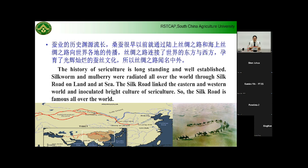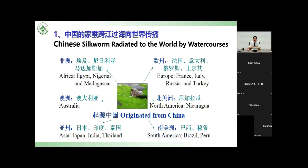So today, China's leader Xi Jinping re-mentioned the Silk Road. Firstly, from the river and the ocean to Europe, for example, France, Italy, Russia, Turkey. 200 years ago, in France and Italy, sericulture was popular in these two countries. Turkey, up to now, has so many companies and farms to raise the silkworm. France and Italy, because of the development of the industry, are now focused on the design and production of clothes.